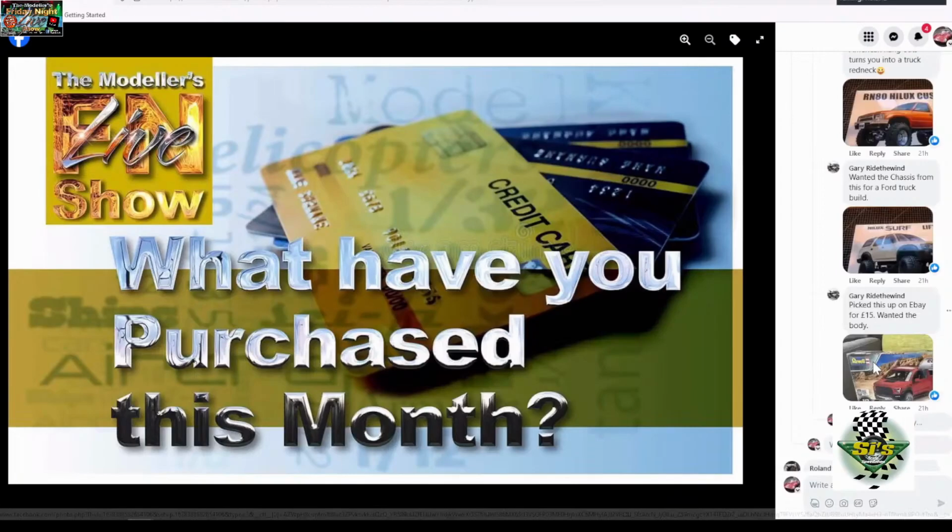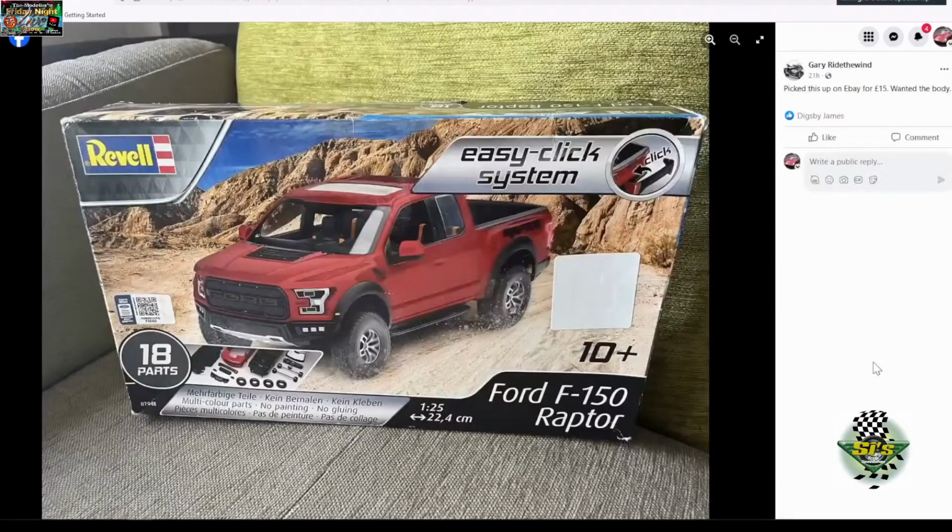I like that. Last but not least, I think from Gary, he picked this up on eBay for 15 quid. He wanted the body, and it's a Ford F-150 Raptor truck. All right. Easy clips. It's going to be interesting. Gary. Looks like it has trolley wheels. Small wheels, yeah. Nice one, mate.